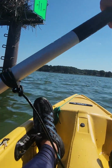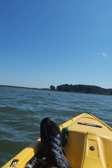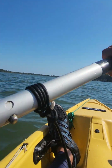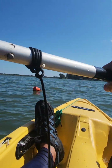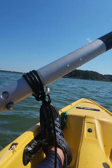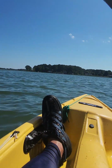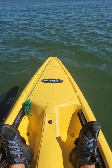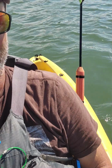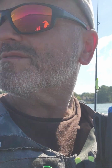A little past the pole and then throw on it. Missed the pole. Or is there anything else we want to do before we do that? Seat, a temporary seat. Let's throw a little bit.